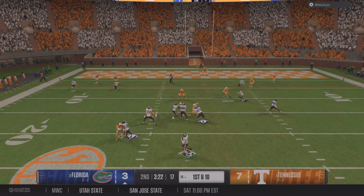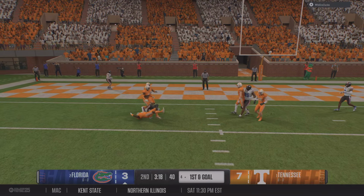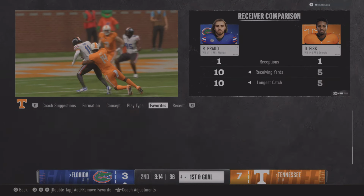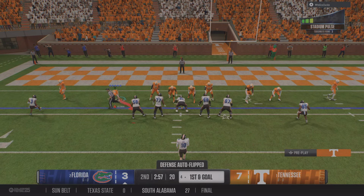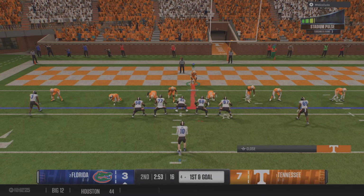From inside the red zone, they're looking to throw. Looks over the middle, and that's complete. Tackled after the catch, but the ball moves to the 4-yard line. We'll see if the defense stays in zone after that big play, if they can change things up on this drive and get a little bit more aggressive.